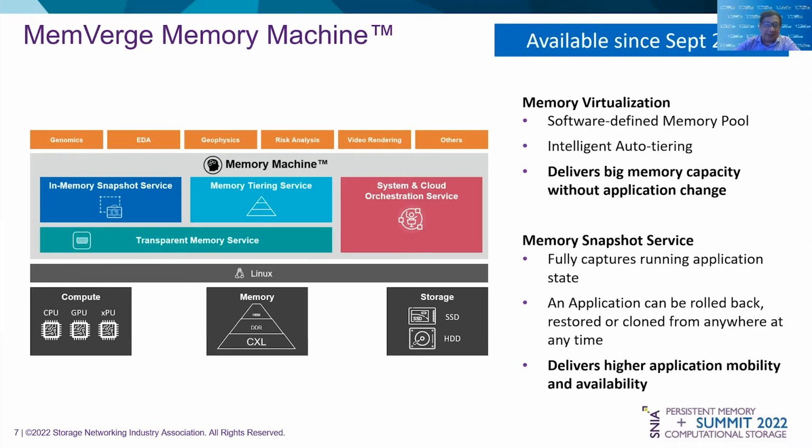And on top of this snapshot capability, a number of interesting features we can deliver, including a time machine for an application, allowing you to roll back to any of the previous snapshots that have been taken. We can also restore the application either at the same computer, same instance, or at another computer, another instance, even on a different cloud. And we can clone an application on the same server by sharing the physical memory between these clone instances and forking them for the memory pages that are different. And we are tracking different snapshots only by tracking the deltas, therefore minimizing the memory overhead through this technology.